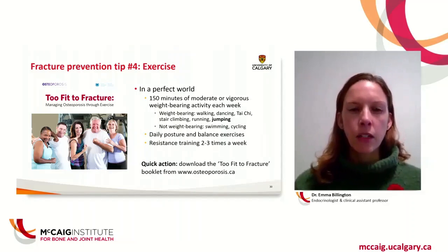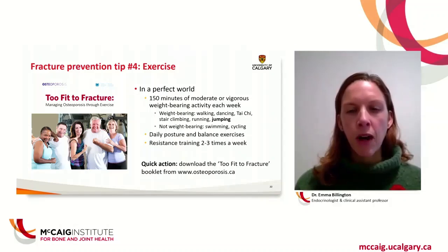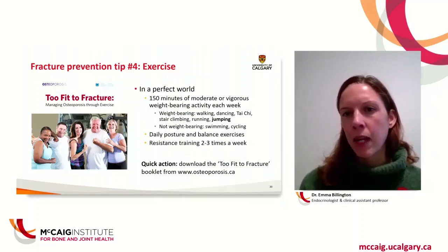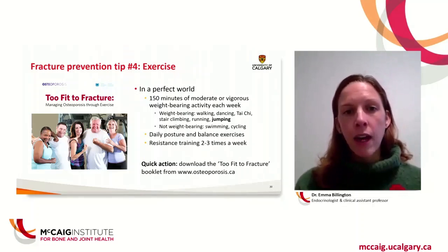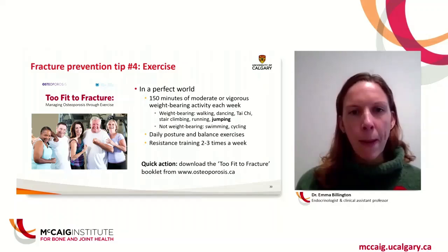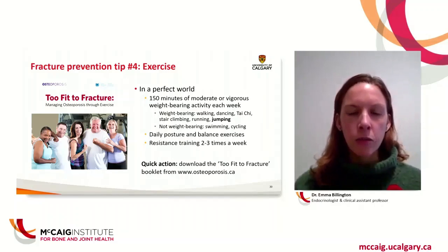Jumping has really good data in terms of bone outcomes, but there's lots of other weight bearing activities. And while things like swimming and cycling aren't weight bearing, they have a lot of other excellent health benefits. So if that's something you do and enjoy, it's good to continue. Maybe just try to pepper in some weight bearing activity too.